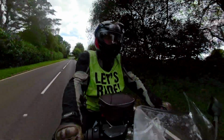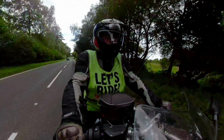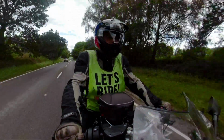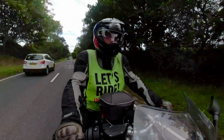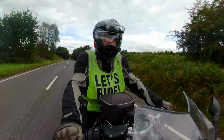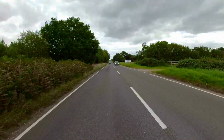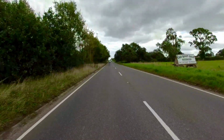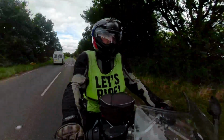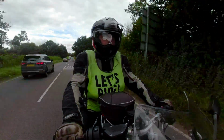Okay, let's talk about the independent riding section. This is done, it could be at any point of the test, usually around about halfway through it. The examiner will say, okay, I'd like you to keep following the signs for a particular destination. In the Poole Test Centre, it could be something like Dorchester or Bournemouth or Poole Town Centre, that kind of thing. And then he's just going to be quiet and watch what you do.